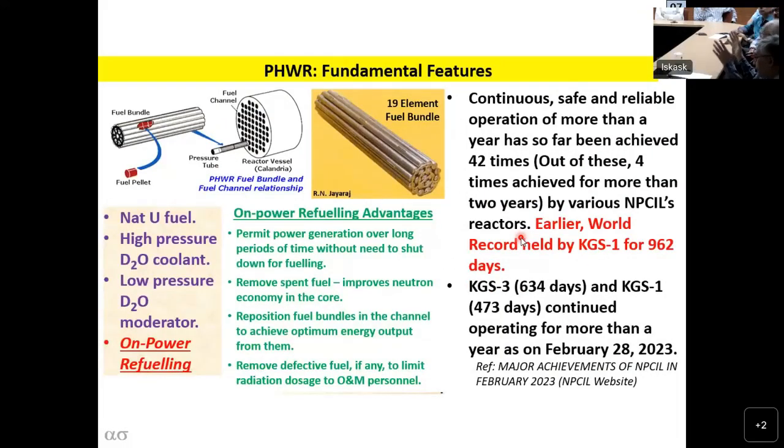Having said that, I'm just trying to give you some latest statistics from the NPCIL website. Continuous, safe, reliable operation for more than a year has so far been achieved 42 times, not just once or twice. And NPCIL had a world record: Kaiga 1 had a world record for 962 days for some time. Then Canadians got very worked up, so they ran their reactor. Anyway, KGS 3 and KGS 1 have already reached 634 days and 400.